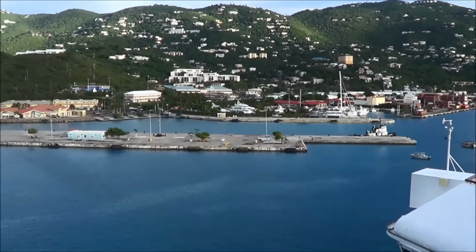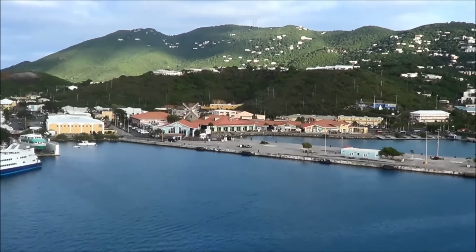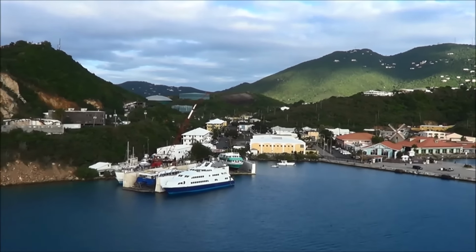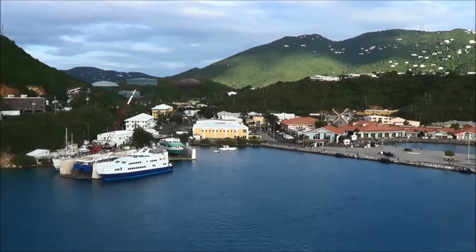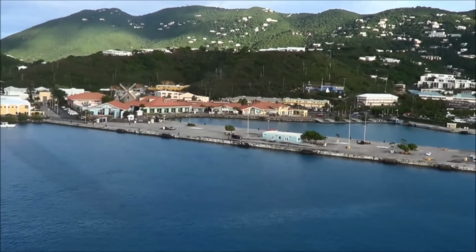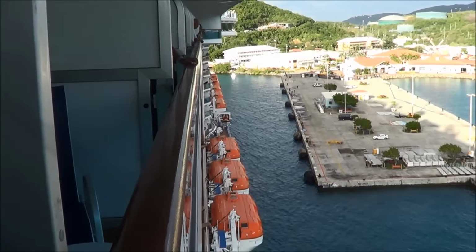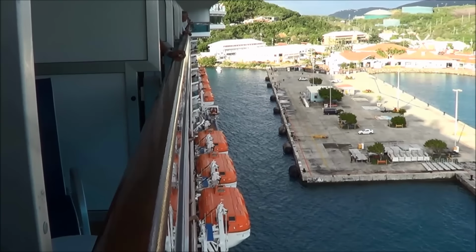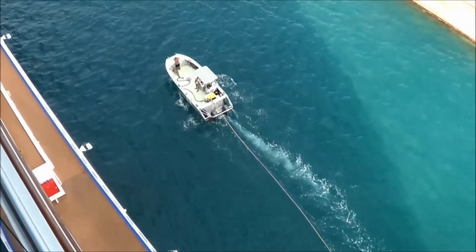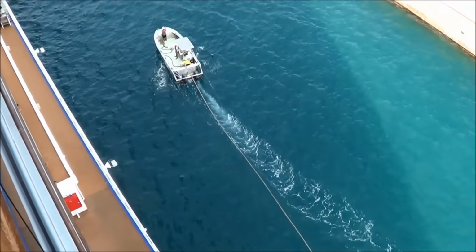Okay, St. Thomas. Here we are. New dock, which I don't know what the name of it is, as opposed to the one we were docked at last time. Ah, here comes the line crew. I wonder if anybody was going to be here to pull the lines in. So, when you're as big as this ship is, how do you tie up? Well, you get somebody to drag your lines up before you're in a boat.